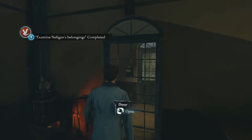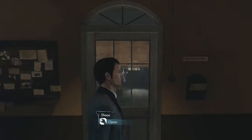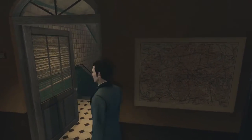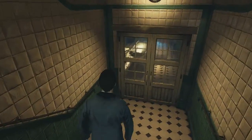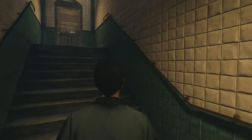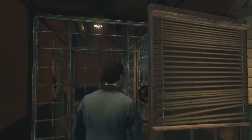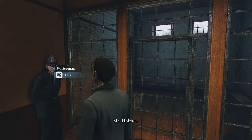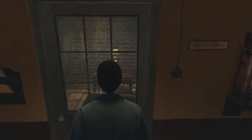Alright. Open. Magic doors. Locked. I looked always. I don't know if that was internal or not. What's down here? I'm just curious to see what's in here. It's the morgue. We don't need it. We already checked out the body. I bet you it's still hanging on the wall. Probably not. That'd be weird. Mr. Holmes? Mr. Holmes? Anybody in there? Some random guy?